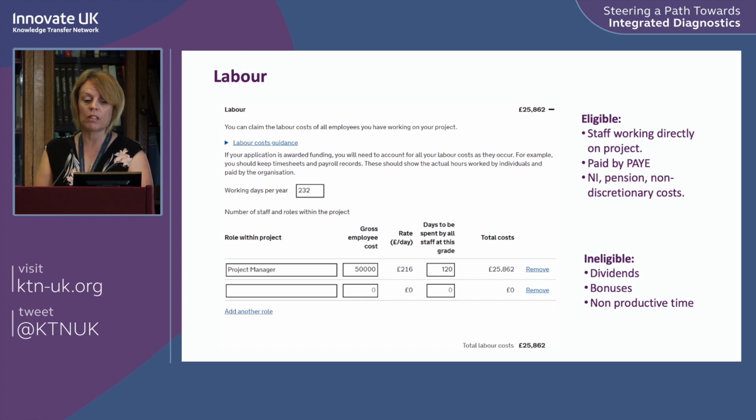If an employee is part-time, you should enter their cost as a full-time equivalent. You can adjust the working days per year from the default if this is different for your project. And please note that dividends, bonuses and non-productive time cannot be included within your labour costs as they are ineligible. And that when making grant claims against labour costs, actual costs claimed must be supported with timesheets.